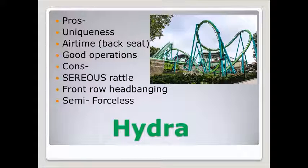Okay, for the cons, there is a bad rattle, especially on that turnaround that goes up the lift hill, especially on the Cobra roll. Definitely a bad rattle on the Cobra roll too. It's kind of throughout the whole entire ride. Back row is good for that one airtime hill before going into that last corkscrew. That's a good airtime moment. I love the drop in back row.